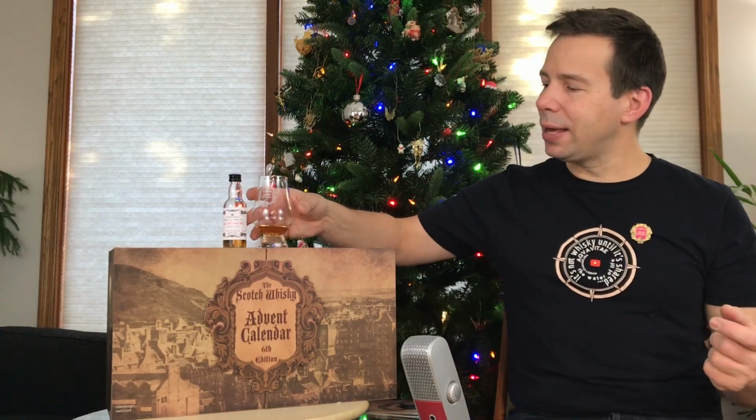I feel like it's really great. What would probably take this to the next level, for me anyway, would be perhaps a little more peat. But a beautiful, beautiful dram. I'd love to hear your thoughts on this Ledaig. Please leave that in a comment.